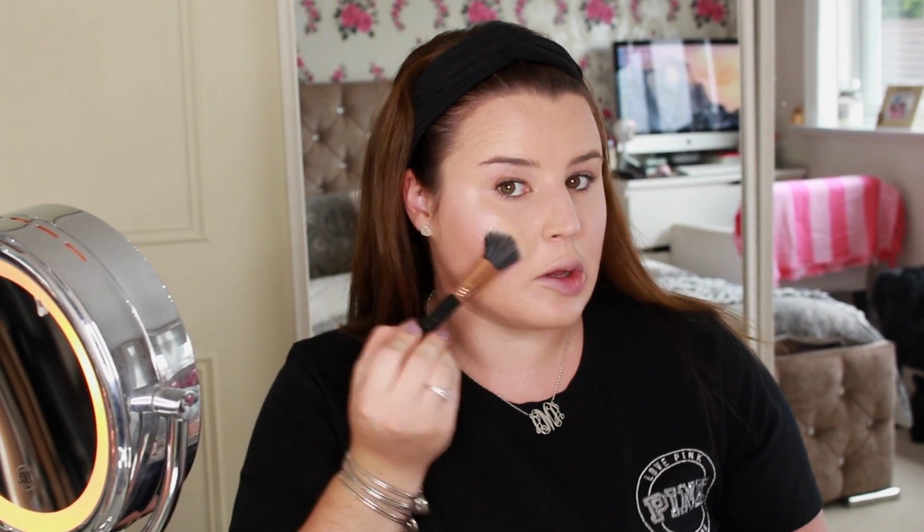I would describe this a lot more as pearly compared to the one I just used. This one's more glittery. This one's actually more pearly and more luminous. As you can see, that catches the light a little bit more than that one because of the pearl. But just like that. Okay, on to eyebrows.